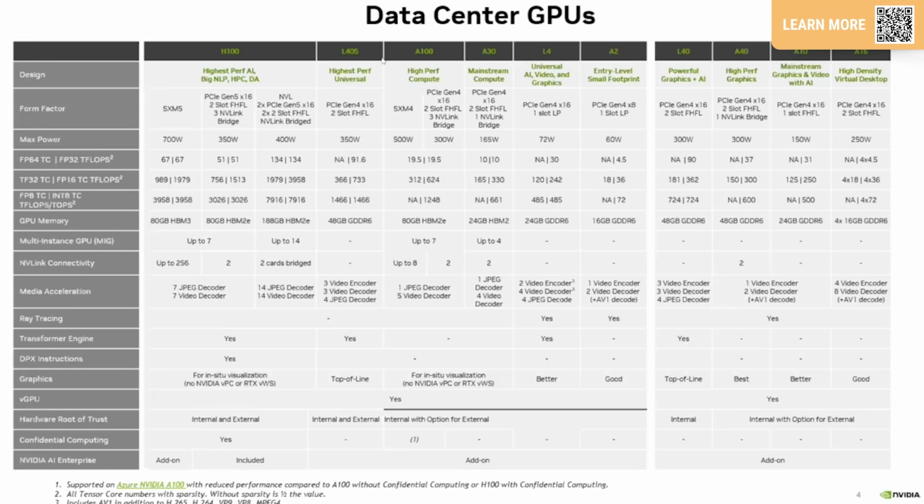Now, of course, just because the Ampere generation is not the newest generation does not mean it's not a very viable GPU depending on what you're looking to do. For example, virtual desktops, graphics, etc., which will be covered in this demo as well, because not one GPU fits every solution. So just taking a look at the different GPUs, it is a lot to consider. And as time goes on, this is a dynamic chart. It will change over time. So just keep in mind that when selecting GPUs for the workload, it's important to understand the workload. It's important to understand the frame buffer and pretty much everything that goes into it.